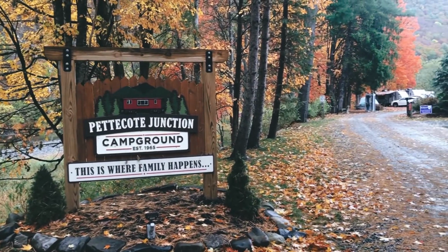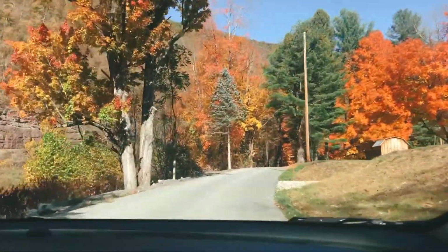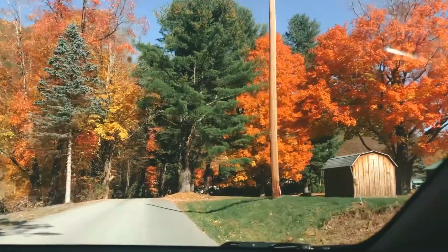Steve and I arrived at this campground called Pettecote Junction yesterday afternoon, and it was about a 4-hour ride from Philadelphia. Oh my gosh, you guys, that was probably the perfect time of the year to take that drive. The leaves were so beautiful. We got to see the orange and yellow and the red, and it was just such a scenic drive.